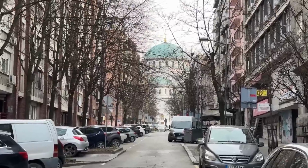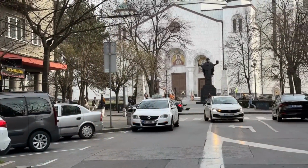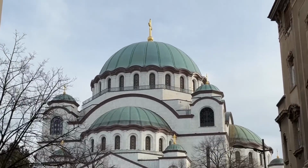A couple blocks from Hotel St. 10, and on the same street, is the largest Orthodox church in Serbia, the Church of St. Sava. Construction started in 1935 on the presumed location of the grave of St. Sava. Construction was paused during World War II. It was used as a depot by the Germans and the Nazis, later Tito's partisans. It's very beautiful inside. It's heavily influenced by Hagia Sophia in Istanbul, formerly Constantinople. And there's a mosaic inside where a stone was laid by Vladimir Putin.